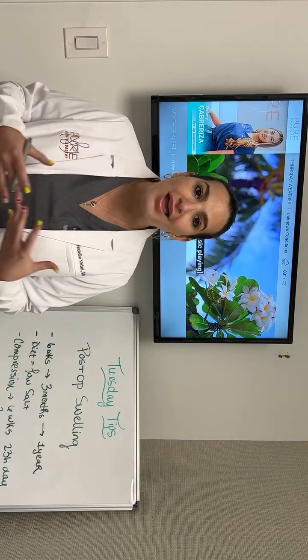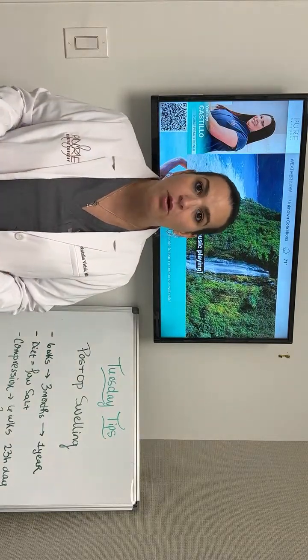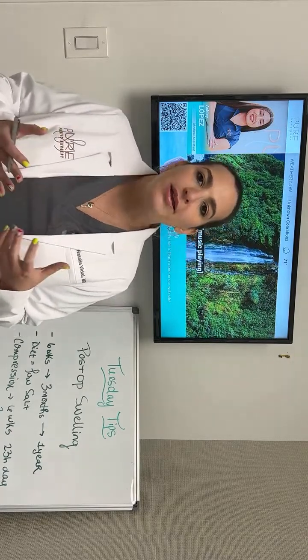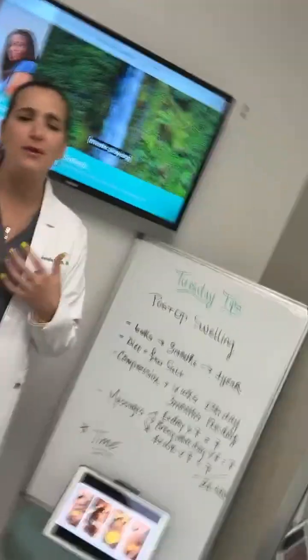So it's normal and expected, and actually we need it to heal. So swelling, it's not bad. It's just uncomfortable, but it's needed for healing. So when is the majority of the swelling? That first week is going to be the worst. You know, those first few days after surgery, you're going to be very swollen.